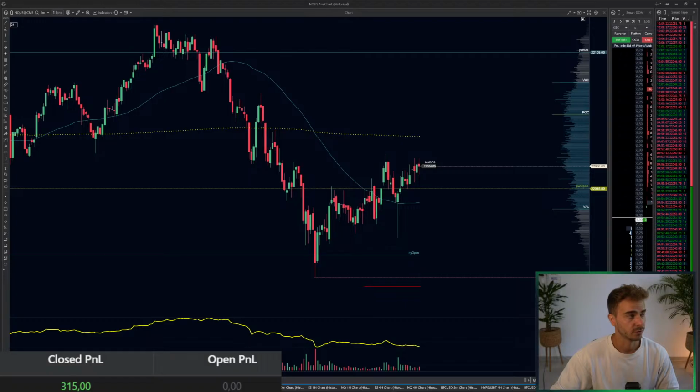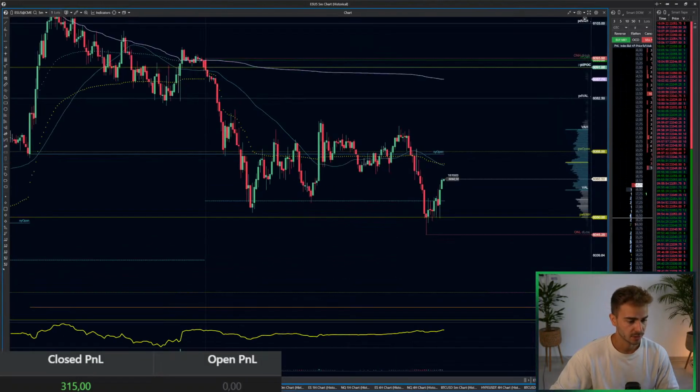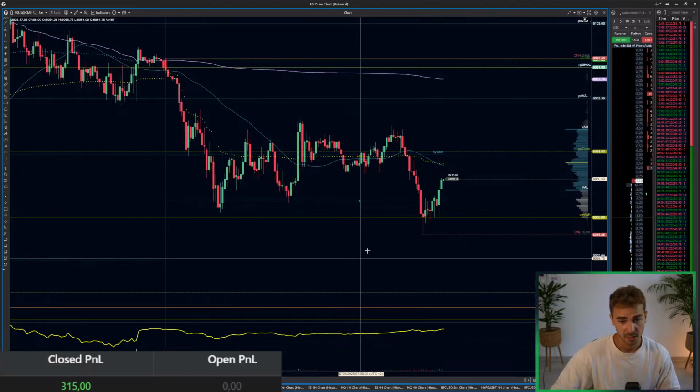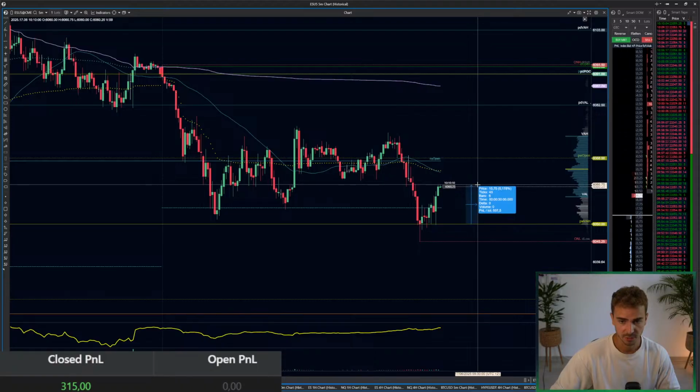We can also have a look at gold for sure. Yeah, I'm going to cover a couple of markets here. So let's see what ES is doing. ES with a lovely retest actually of this previous week value area high.